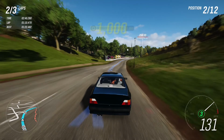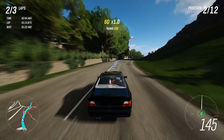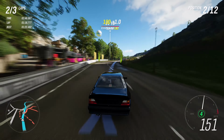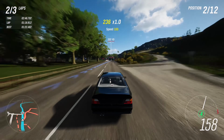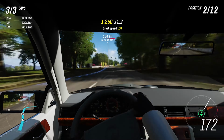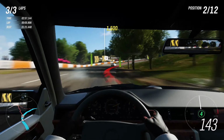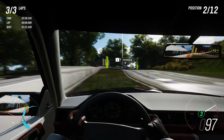Hey, I mean, second, first try unbeatable on this track with this car. I'll take that. One more lap. Let's see if I can pass this car. Speed and power. Give me all of that. And some good brake. Oh, ouch.